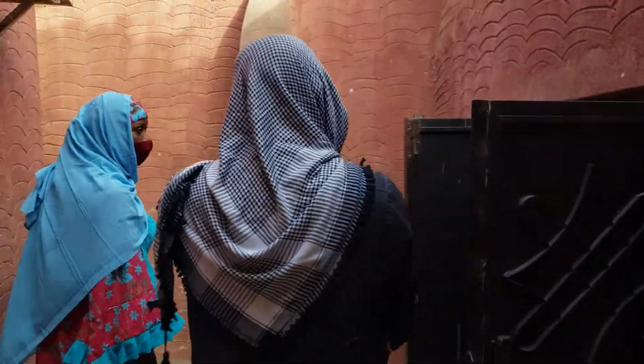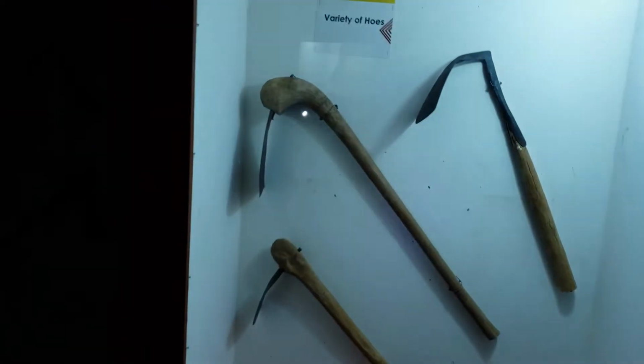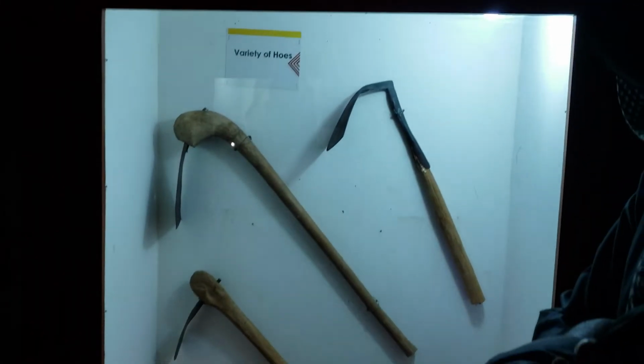My friend, you know this gallery is from the British occupation. Lugard, I stay in this room in 1903. Lugard took this room as a temporary office. See the side of the farming implements. All these farming implements are handmade. See another one.